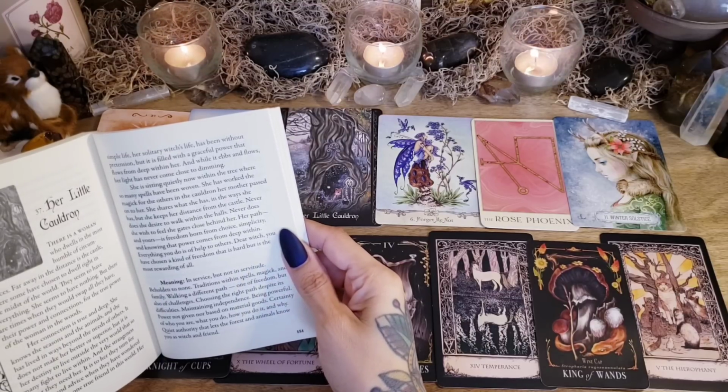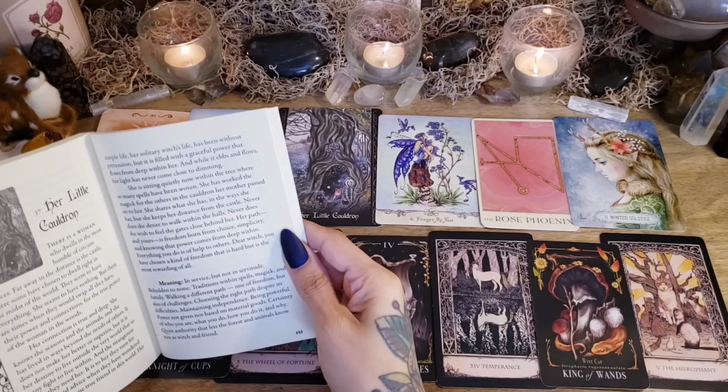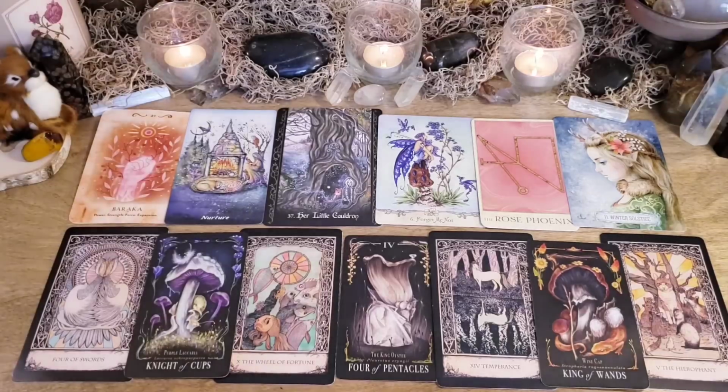So it says the meaning is in service, but not in servitude, beholden to none. So to me, this speaks a lot too about sovereignty, freedom. And maybe for some of you, it's in freedom that you discover what your hidden potential is within you. It is a need to not fit into a mold for you.